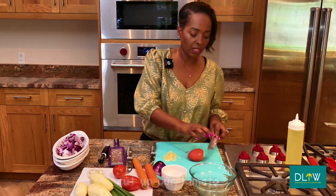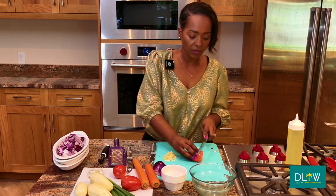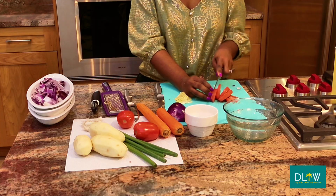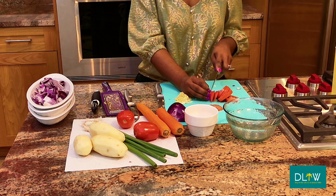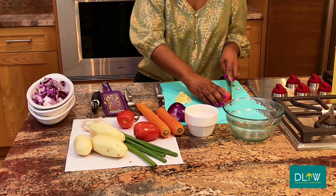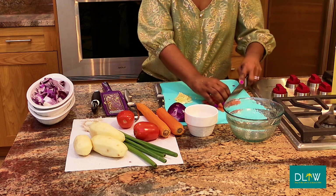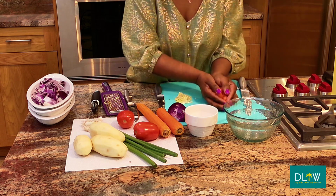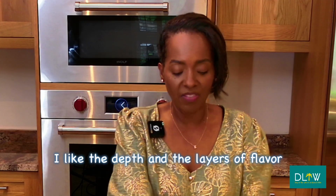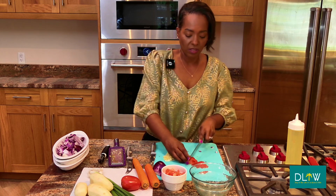And then we are going to cut up our tomatoes. So I cut off the end there. And again, there's no rhyme or reason to how this has to be cut up. Just cut them up because it's just going to get thrown into the pot and it's going to cook down anyway. So no one is coming to judge you on how your tomatoes or how your herbs and vegetables are cut up, okay? Just nice and chunky. I just cut them up, and again, you're just going to throw them in a bowl right here. I like the depth and the layers of flavor that it offers. So this is what I do.